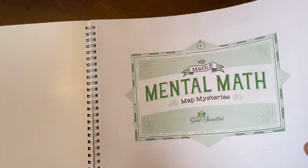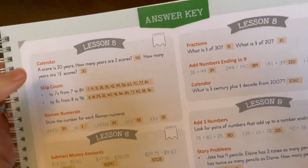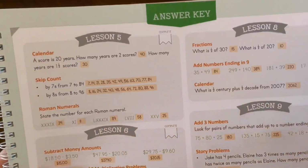So I would just read out, use the order of operations to complete each problem, and then she would do that out loud. Again, mental math, as the name implies, they're not doing this on pen and paper, they have to do it in their head. So I think that's awesome that they really emphasize that.